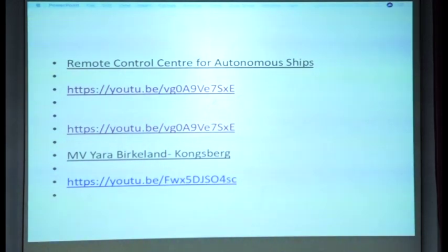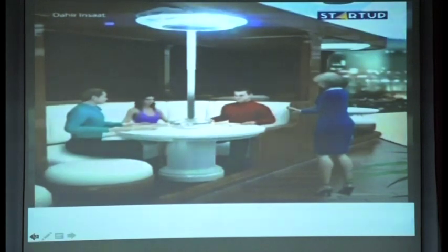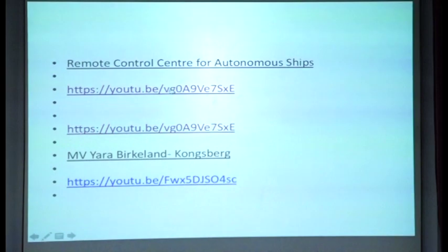Remote control station controls ships. Ever-changing world where unmanned and remote-controlled vessels are becoming reality. Let us share a view of this world with you.